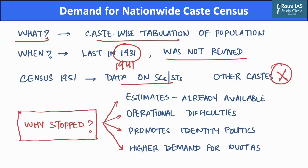Now let us discuss why such enumeration of caste-based census was stopped in the first place. It was stopped because estimates on caste data are already available with the government of India. As reasonable estimates of the broad social breakup of the Indian population are already available through various government surveys. Now such data is available with the government through the National Sample Survey Office data or National Family Health Survey data. Hence, the need for caste-based estimates was not felt.